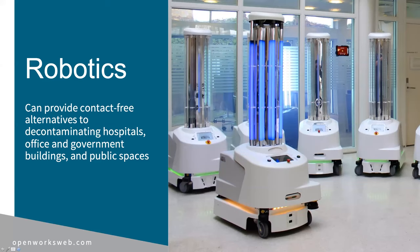A leading provider has shipped hundreds of their bots around the world, including to nearly Veterans Administration hospital sites run by the U.S. Department of Defense and various hotels and healthcare facilities. This is definitely an emerging market segment for disinfection equipment, so it will be interesting to see the innovative technology that arises from the COVID-19 pandemic.